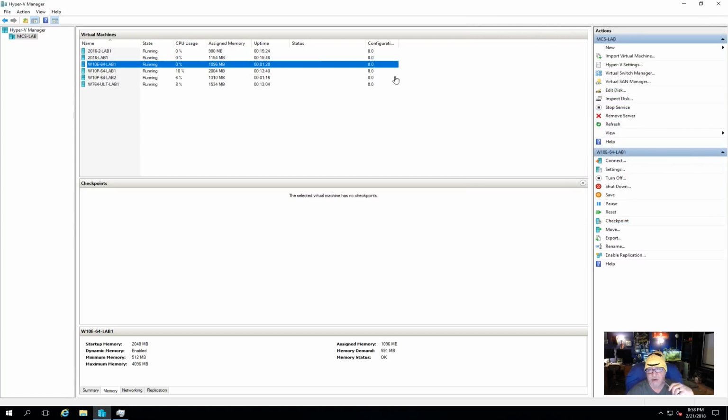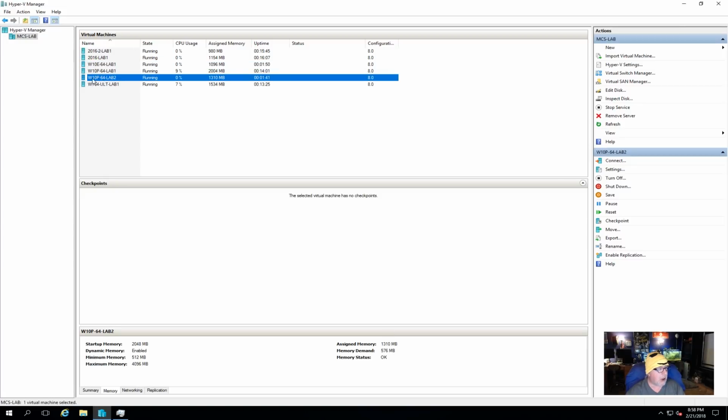Alright, so these machines have been up about a minute now. So this is a Windows 10 Enterprise, and it's the same way. It's got 2 gig of startup memory. Maximum memory is 4 gig, and right now it's only using about 600 megabytes. And it's over provisioned it. It's giving it more memory than it needs right now, just in case. And then Windows 10 Pro Lab Unit 2, same way. 2 gig startup, 4 gig max.